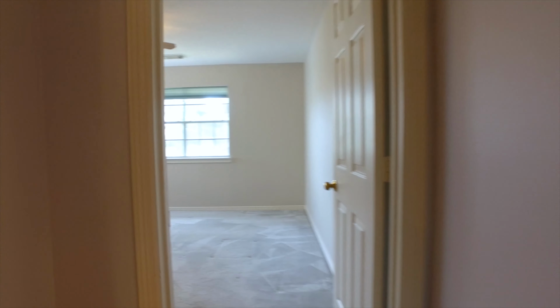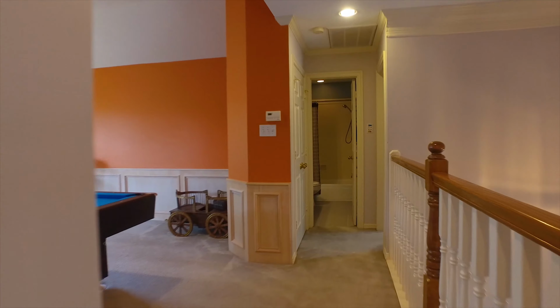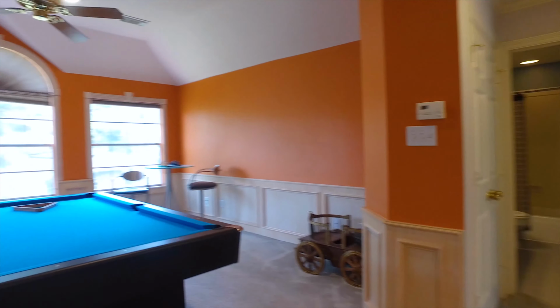You will encounter custom built-ins throughout this home, with wainscoting along the wall in the family game room and tall ceilings.